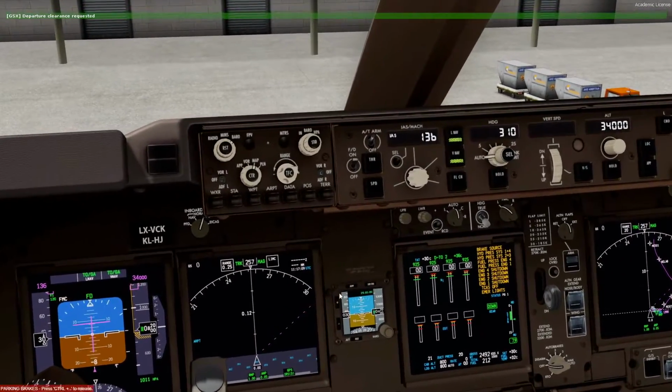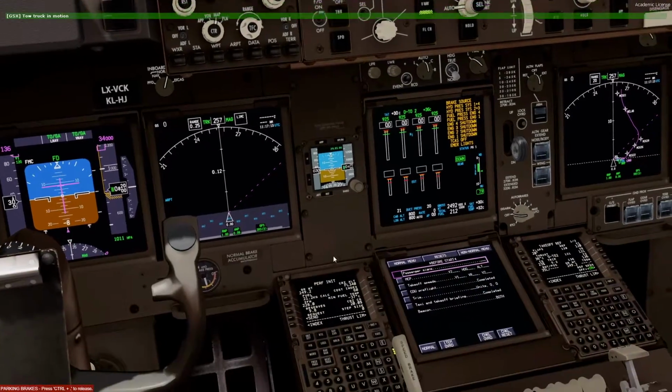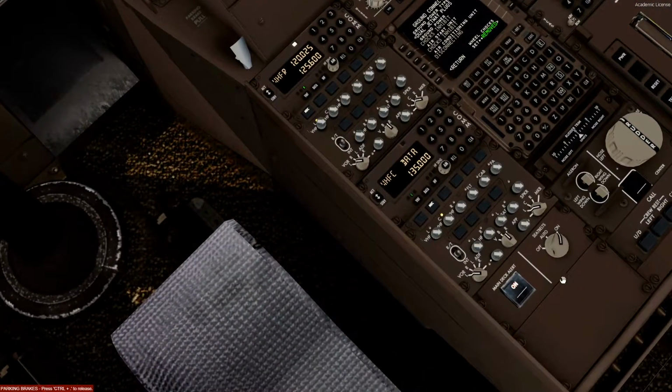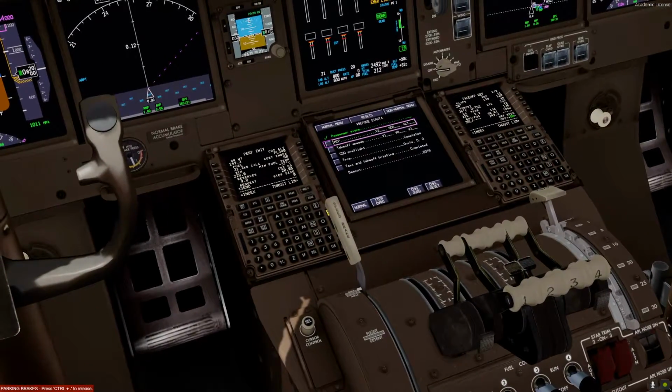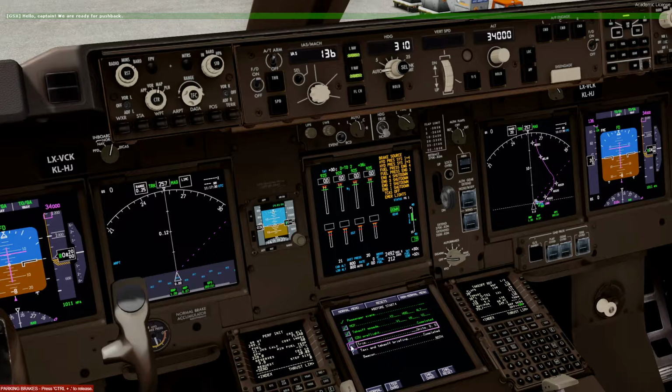And we are in fact a bit early. Scheduled departure time is 11:30 Zulu, and now it's 17, so a tiny bit early, but that's fine. Passenger signs should go on. MCP is set: V2 136, heading 310, and altitude 340. Takeoff speeds 120, 121, 136. CDU preflight is completed. Trim is 7.9 units.